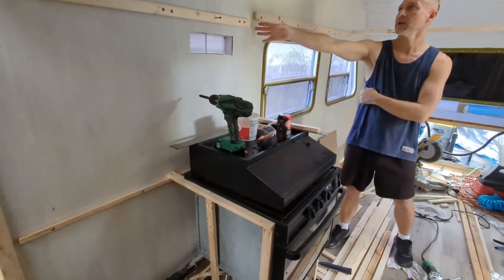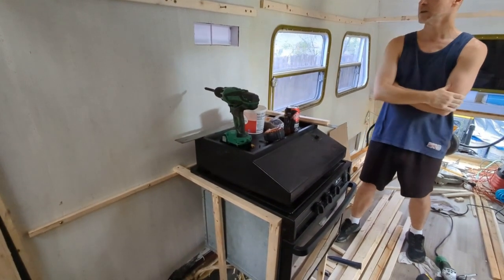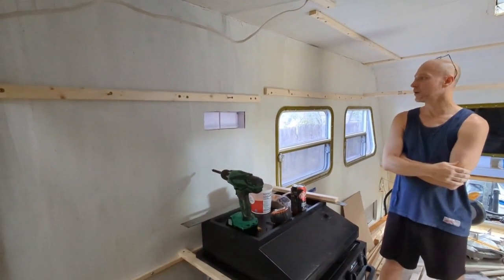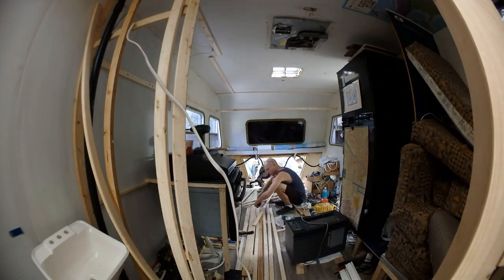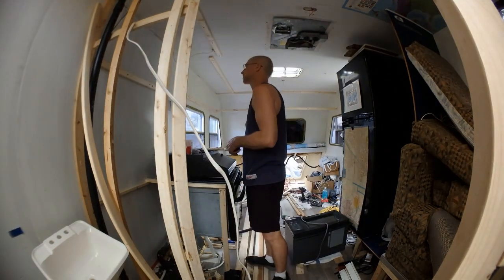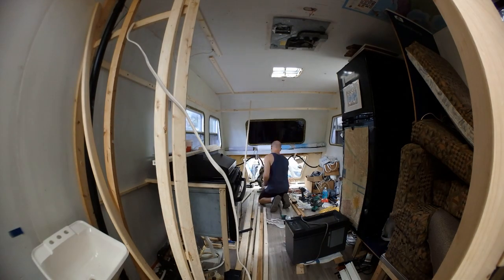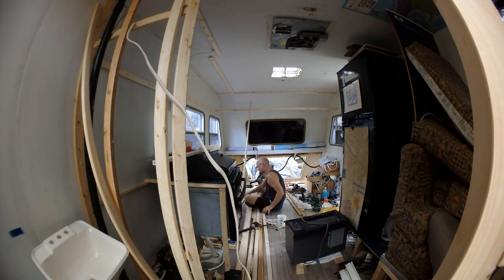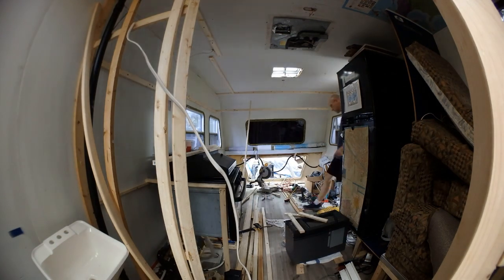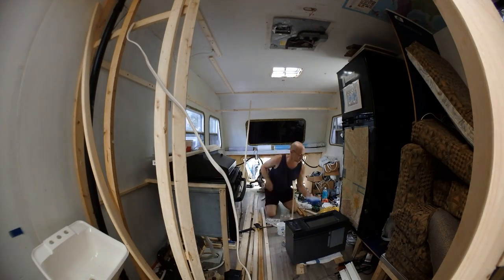And then there's going to be a transition here where this goes up a little bit higher because of the microwave and the range vent hood. But our cabinets will go all the way around, which is nice. Won't be that weird corner over there anymore. There used to be a gap, and then a shelf, a radio here, and there's some funky angles, so just going to enclose all of this.